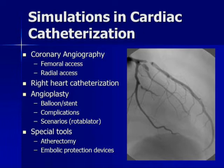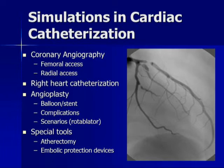But suffice it to say, coronary angiography is a huge thing. There's 1 million of these procedures performed in the United States each year as inpatients, and then about another 1 million as outpatients. So it's a huge cost, huge procedure with, obviously, a high risk of complications. I highlight here femoral access and radial access, and I'll get back to that. Right heart catheterization, which is relatively straightforward.